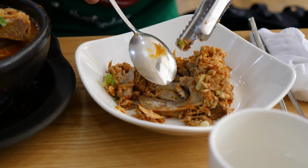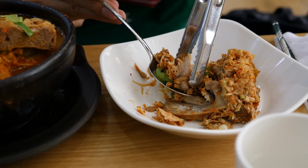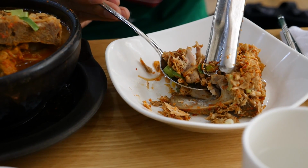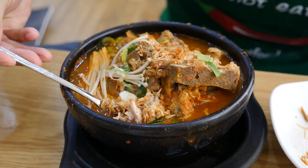Oh, that flavor encompasses everything I love about Korean food. It's a little bit spicy, it's salty, it's sour. You can taste those dried chilies, and you can taste the flavor of those pork bones in there as well. Get some soup in with that.